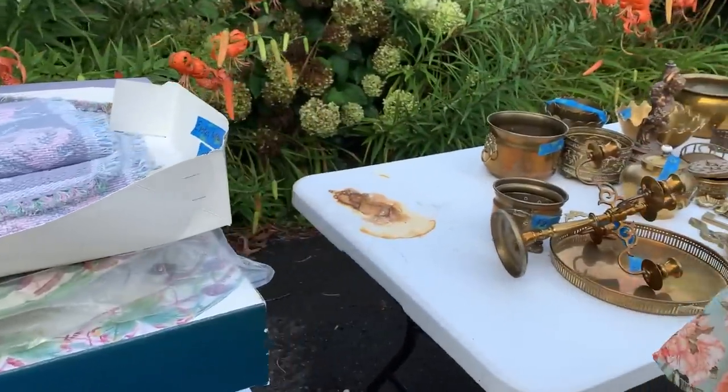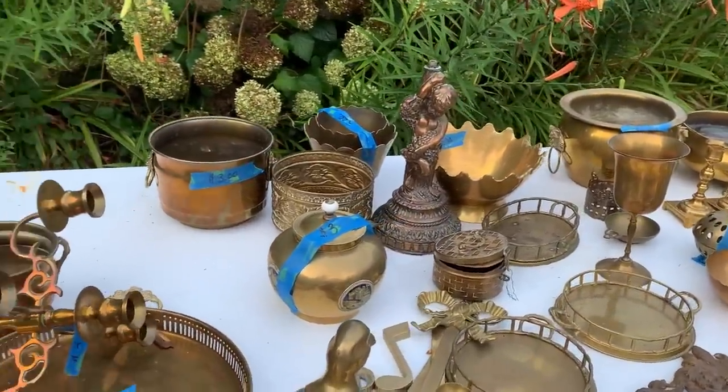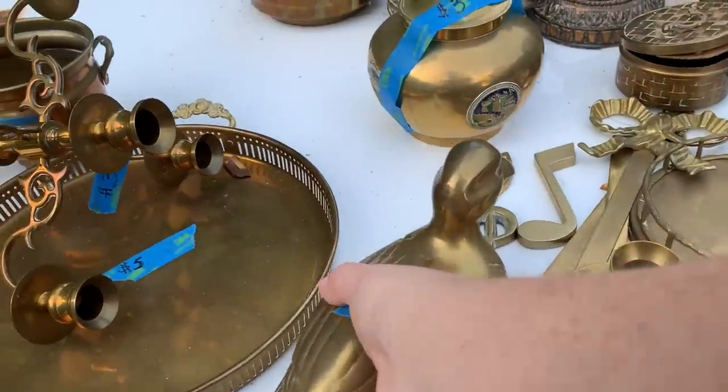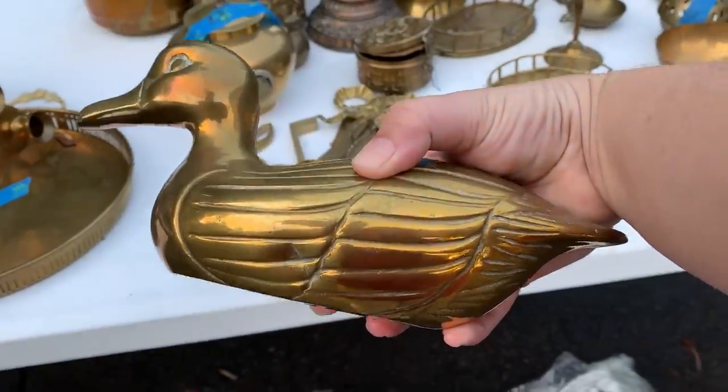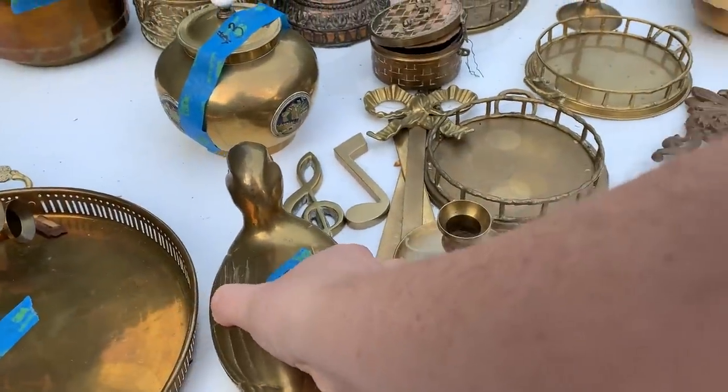Oh, here's a bunch of brass. I'd like to find some brass deer. That would be nice. There's a brass duck. $3. That's a good price. Deer.